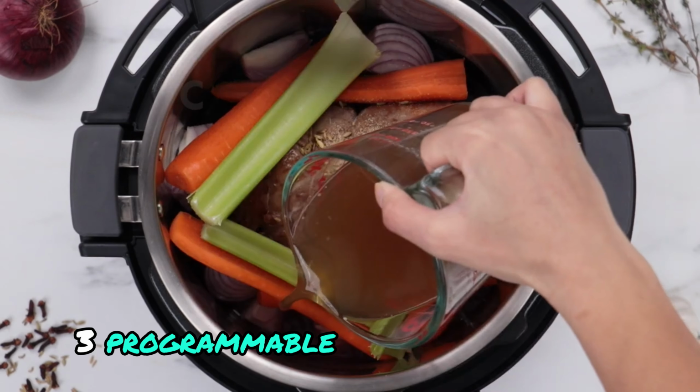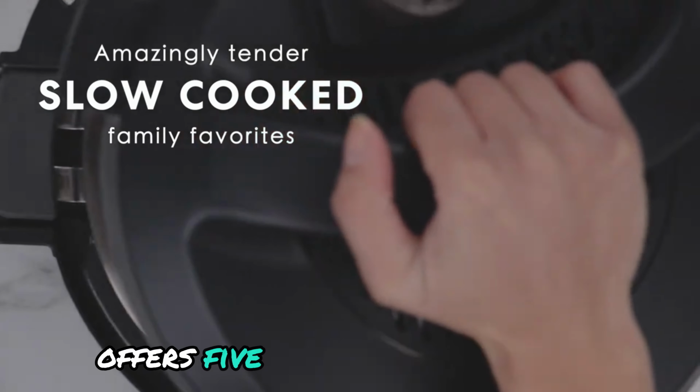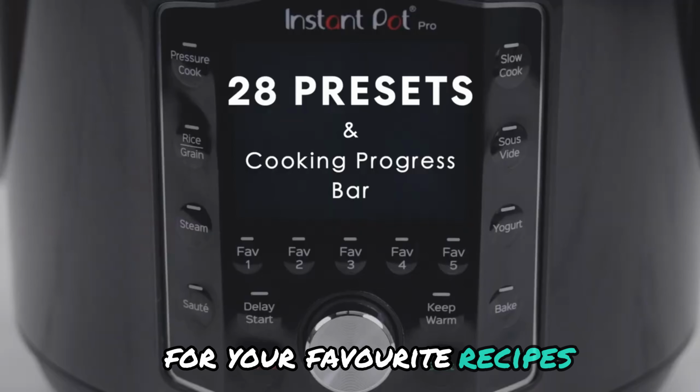3. Programmable settings. The Instant Pot Pro offers 5 programmable settings for your favorite recipes.